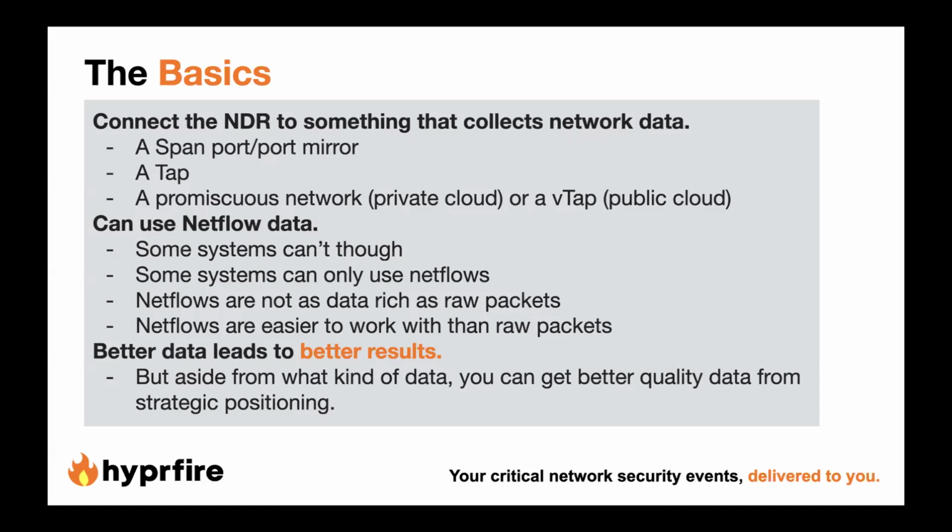And of course, if you're looking for really high resolution stuff, you'll want to aim for things that are more raw packets. And if you're trying to get data from very, very varied locations over a great distance, it might be better to use NetFlows depending on the solution that you're looking at. Generally speaking, the better the data is, the better the results are. So if you can get network packets, that's the best solution. But if it makes more sense for you to use NetFlows, you can more easily route them around your network.